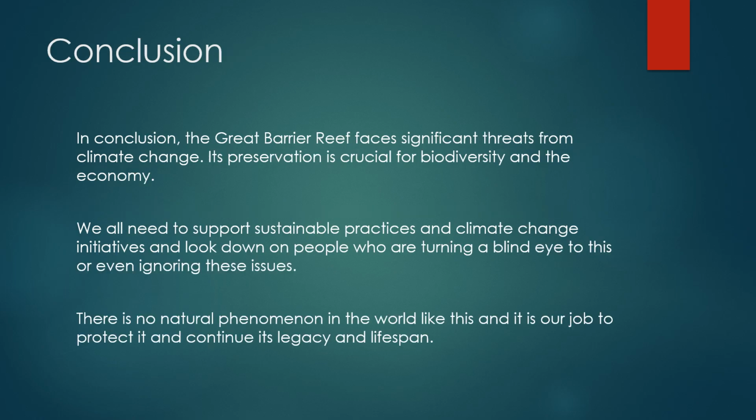In conclusion, the Great Barrier Reef faces significant threats from climate change. Its preservation is crucial for biodiversity and the economy. We all need to support sustainable practices and climate change initiatives and look down on people who are turning a blind eye to this, or even ignoring the issue in the first place. There is no natural phenomenon in the world like this, and it is our job to protect it and continue its legacy and lifespan for generations to come.